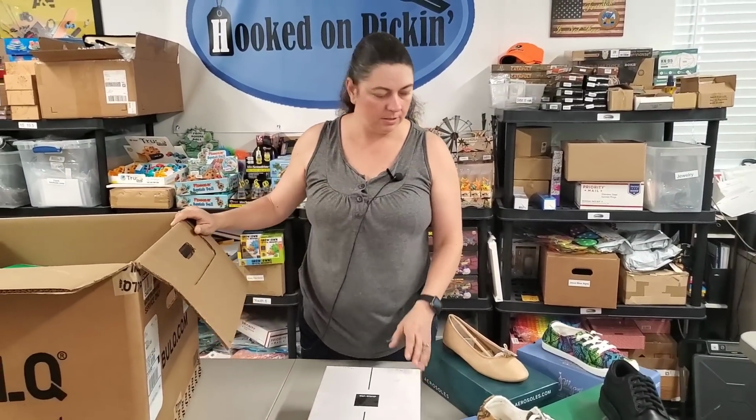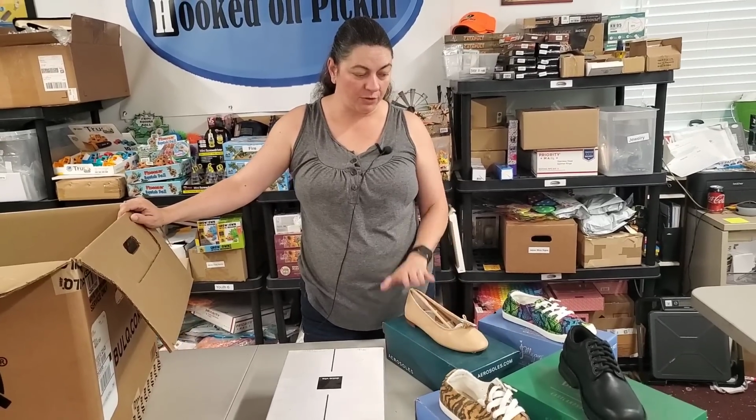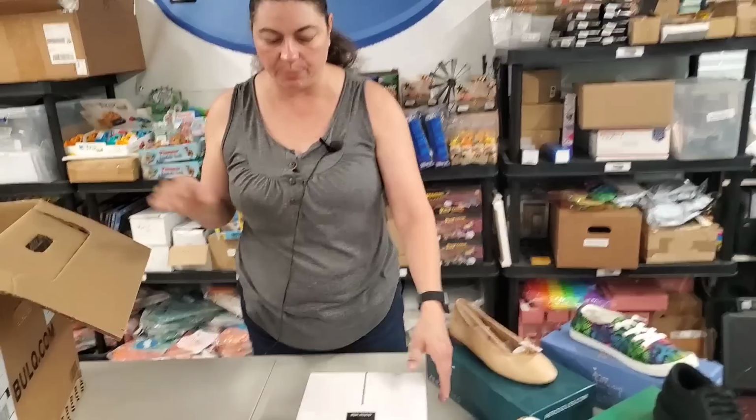What do we pay for these shoes again? These are $13 a piece, so I really hope that we can charge more than $13 a piece. So we'll have to look them up. We're going to do all the pricing at the very end. So we'll look them up and then show you the prices.